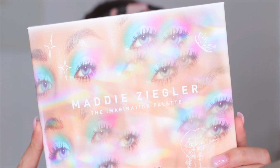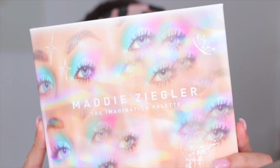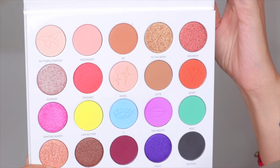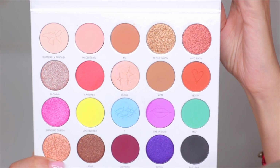Okay, you guys, so let's jump into today's look. Of course I want to show you up close shots of the palette. I was going to say up close pictures, but here's what the palette looks like. Here's what the inside looks like.